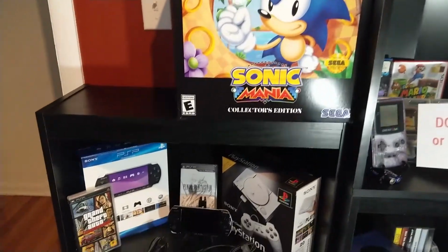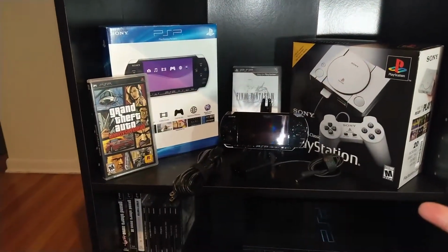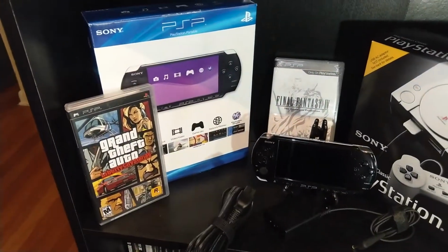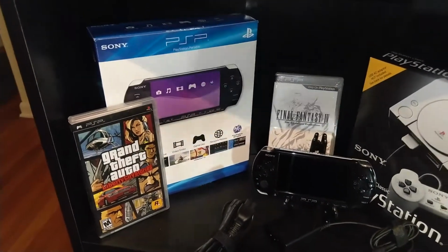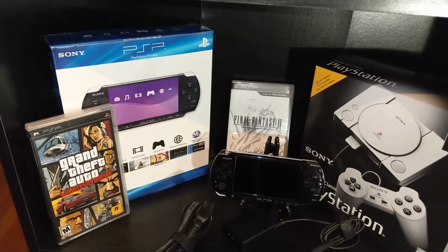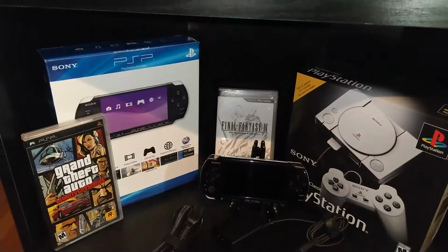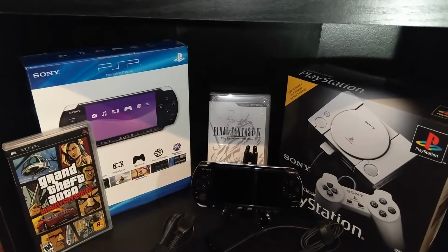So down here we've got the PlayStation Classic box. I've got a Sony PSP 3000 along with Final Fantasy IV Complete Collection, which contains enhanced 2D versions of Final Fantasy IV, which was 2 in the US on the Super NES, and then there's also The After Years, which was released as a digital mobile game in Japan, and then they released it as a WiiWare title for the Wii.